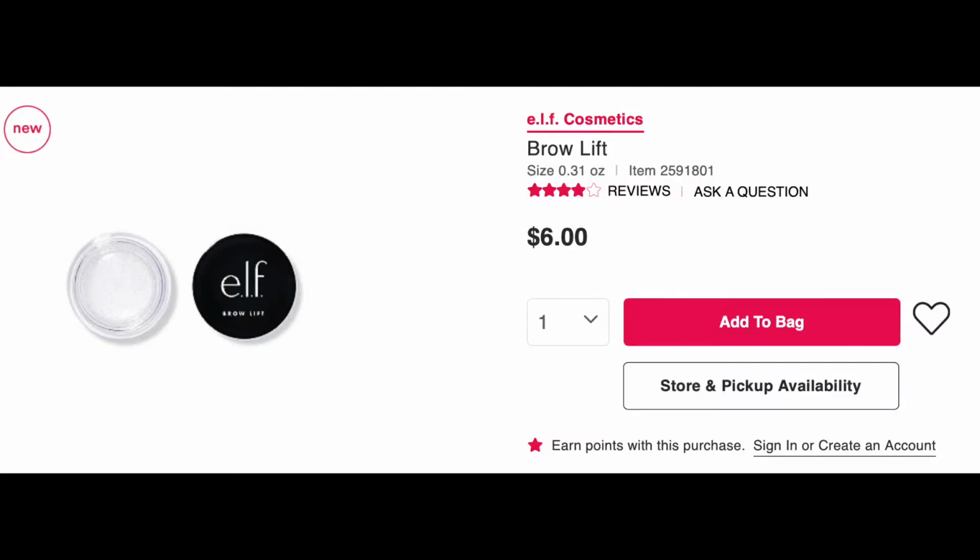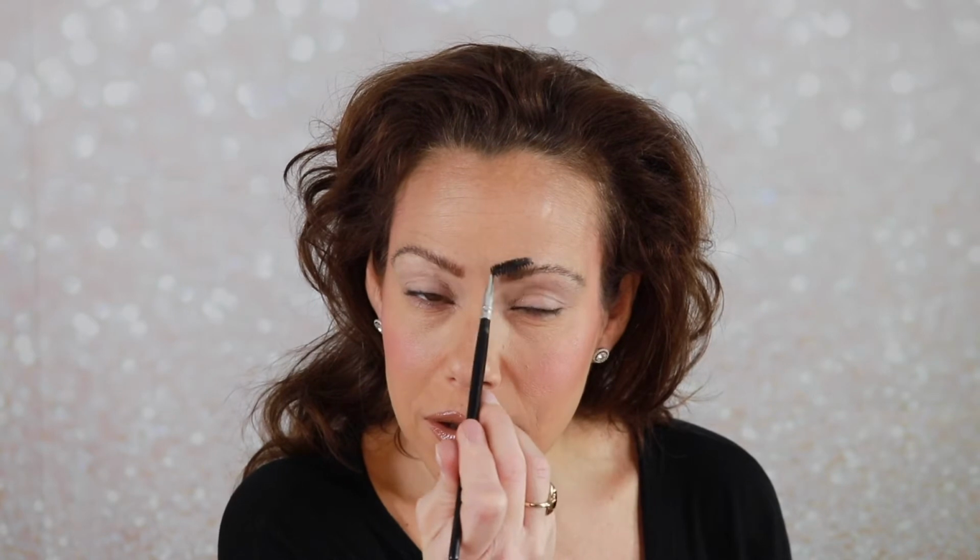Absolutely. Let's go ahead and set it with the e.l.f. brow lift. Very much enjoying this. I've only used it a handful of times, but I have liked it. They do have a brush on their website. This is just an old one from Morphe that I had. So you just dip it into this sticky clear gel and set. Doesn't seem to mess up the work that I've just done on my brow.